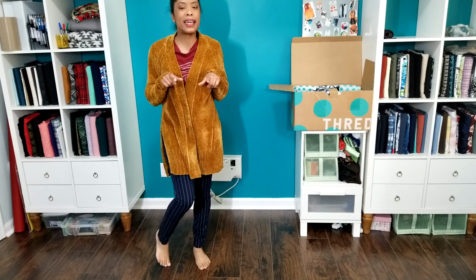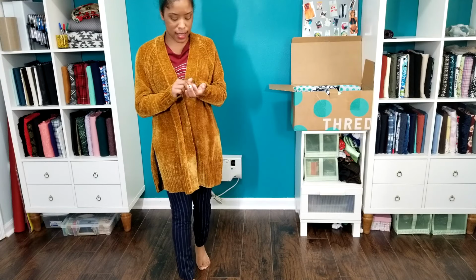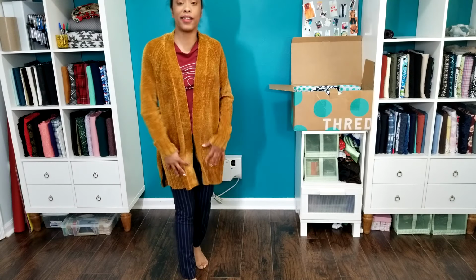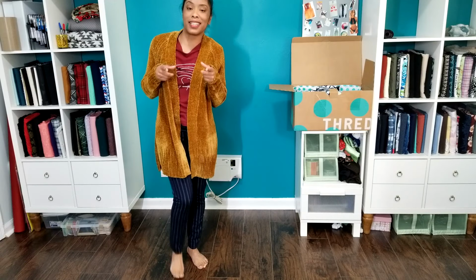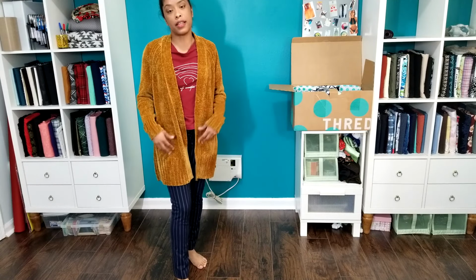But I think I might be able to DIY some pockets if I can find the yarn that they use for this. Or, I mean, that kind of yarn that they use to make this. And hopefully I can make me some. If I do, I'll show you guys what it looks like. But as of right now, I haven't quite found anything that'll work for this.